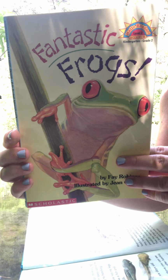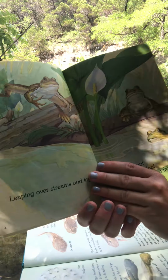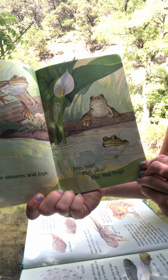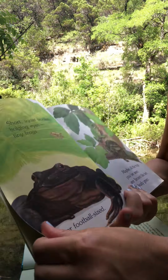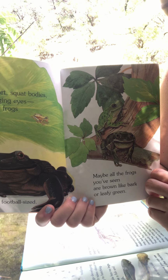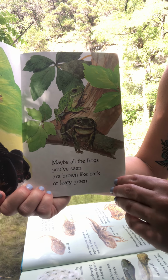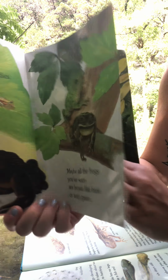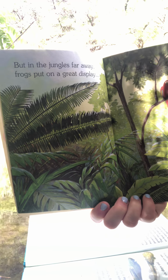This is called Fantastic Frogs. Leaping over streams, hip-hop, flip-flop frogs. Short, squat bodies, bulging eyes, tiny frogs. Maybe all the frogs you've seen are brown like bark or leafy green. But in the jungle far away, frogs put on a great display.